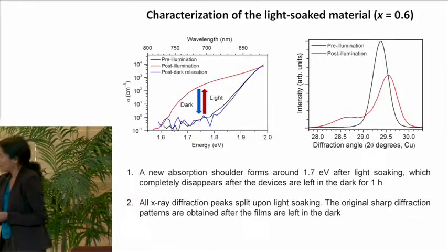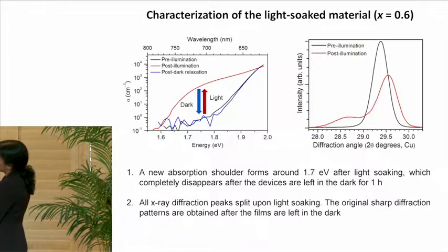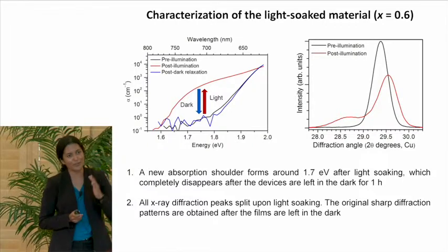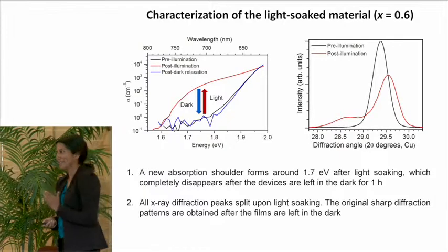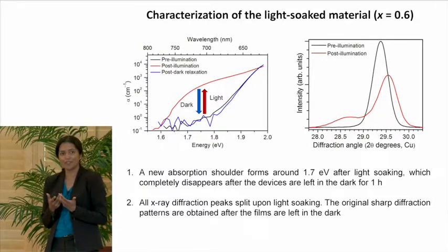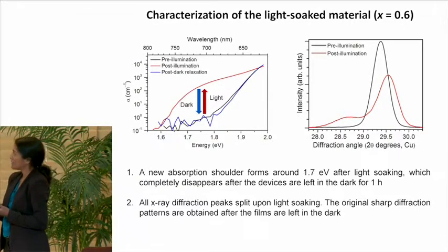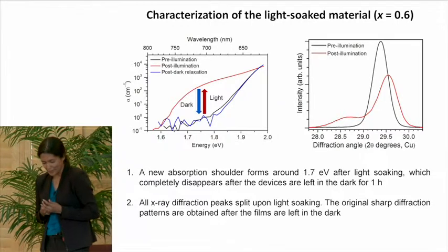And we did several experiments. So here, Eric sees that under illumination, a new sub-band gap shoulder grows in at around 1.7 eV. And again, when the light is turned off, the shoulder decreases. Light is turned on, the shoulder grows in, and so on. This can be cycled. And Eric then wanted to study the structure of this material under illumination. So he decided to look at the X-ray powder diffraction pattern of these materials under illumination.